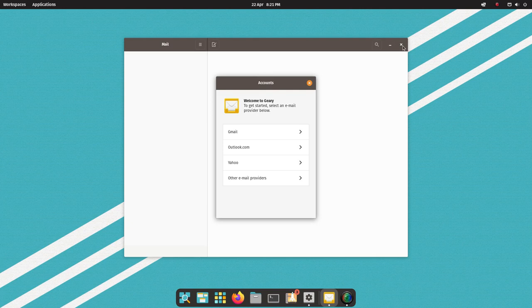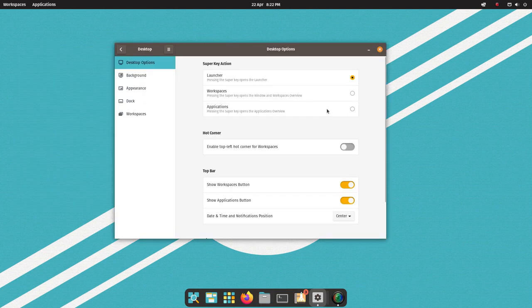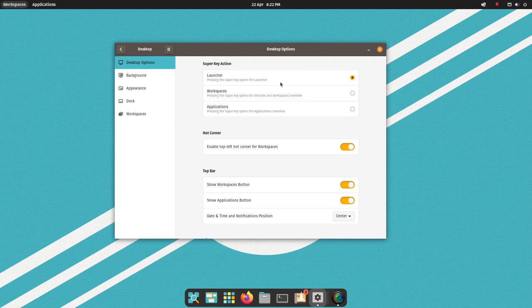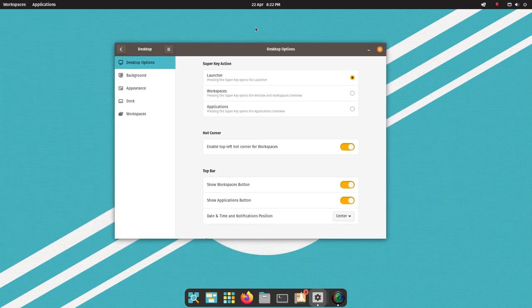Windows and E brings up your email program. Windows and F brings up your file manager. You can enable the top left corner as a hotspot for workspaces. So the interesting thing about this, if I do that now, I can do that and it will bring up your workspaces. I've already got workspaces as an option, so I could also click on workspaces and it's going to do the same thing. So I don't see much point in the hot corner.